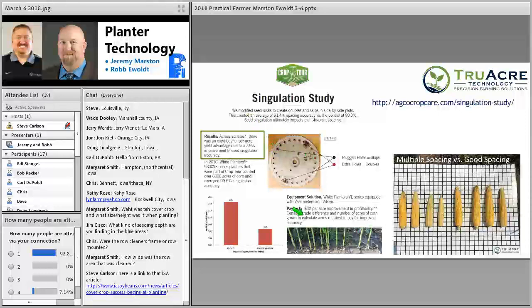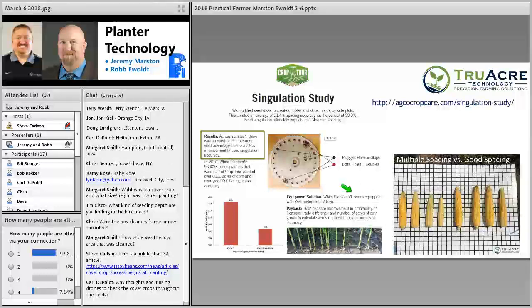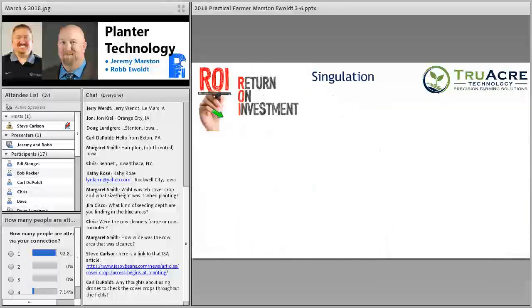But you can see where they did their testing, pretty similar results to ours, 99.6% across everything else, and they were losing about 8%. So we were losing about 8 bushels. And here's your difference in between those rows here. So again, it's just one of those studies that we all read up on. And I'm bummed that I didn't get some data there, but just wanted to show you what some people are seeing.